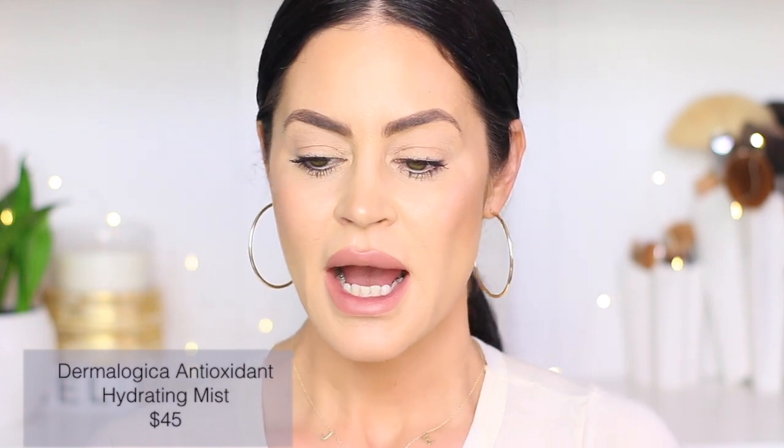So let's jump in. Let's talk about my very first product in order of which I would apply. The first thing I would apply is a facial mist. This is optional, but I love starting my skincare routine with a mist, both morning and night. I'm going to pop up my favorite one right here. It is from Dermalogica. It is the Active Hydra Mist, I believe. I'm out of it right now, so I don't have the bottle with me.